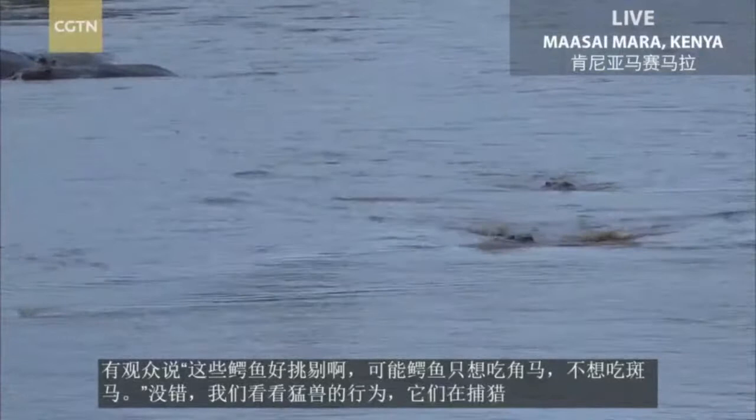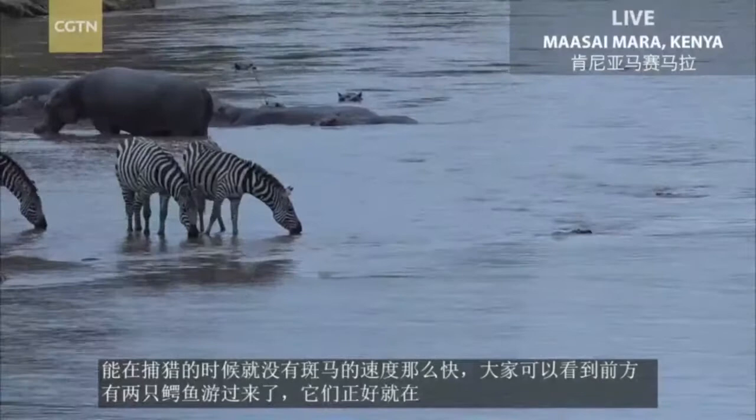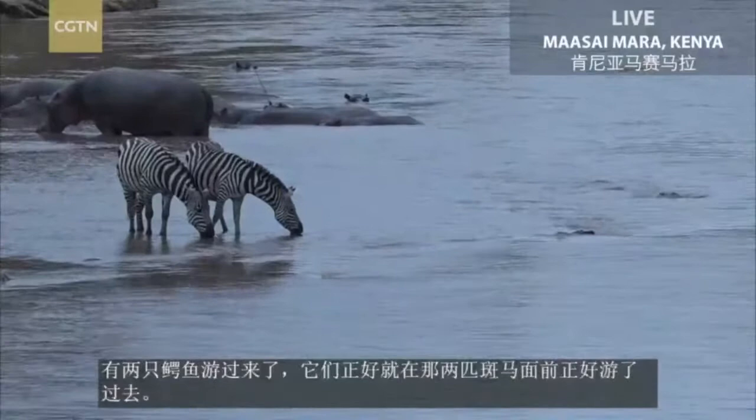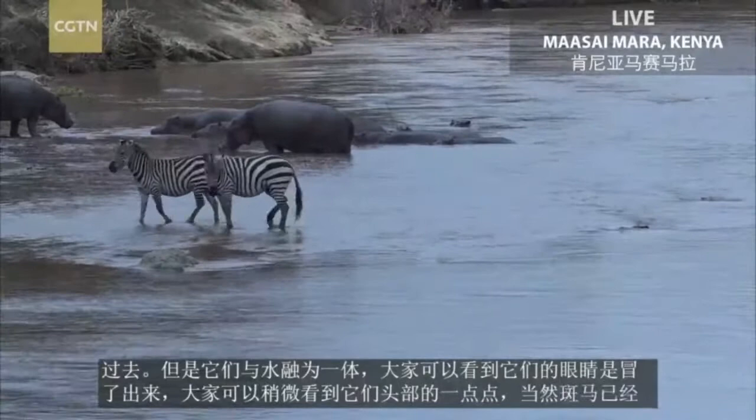We've got two crocs that are coming. Let's just all watch in front of the zebras drinking. We've got two crocs just coming. Apparently, they blend in very well in the water. And if you look, their eyes are right on the edge of the water level. And I still do not think these zebras have seen them. But let's just wait and see.